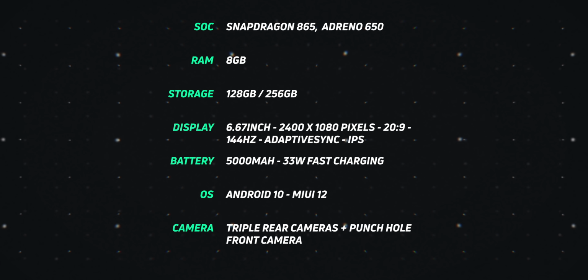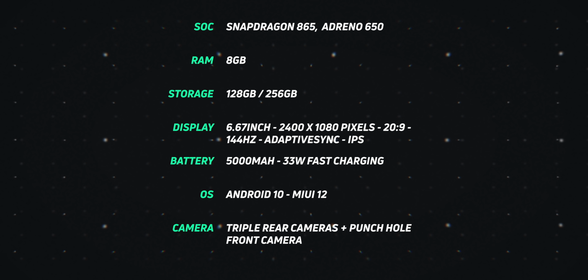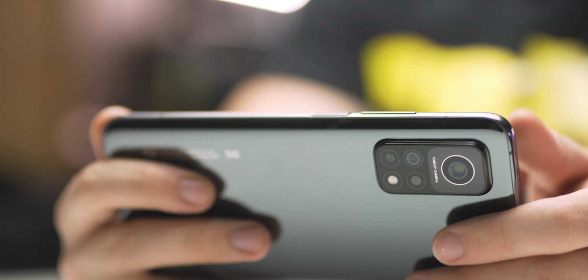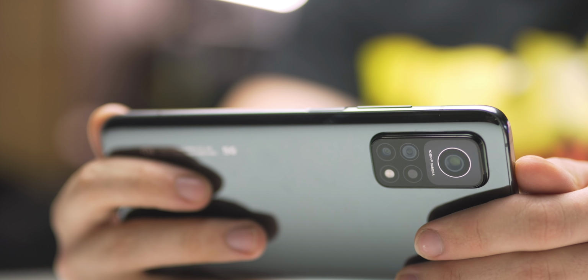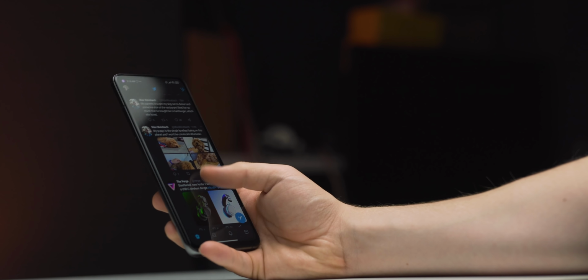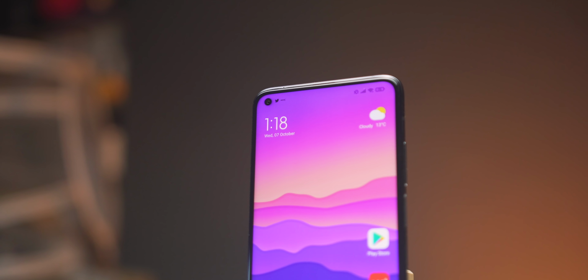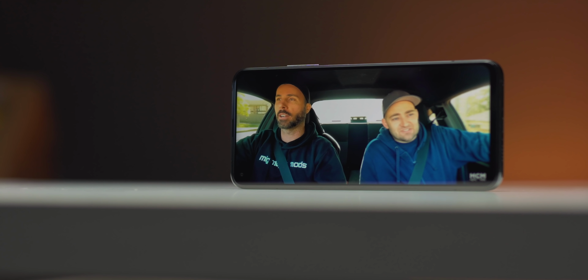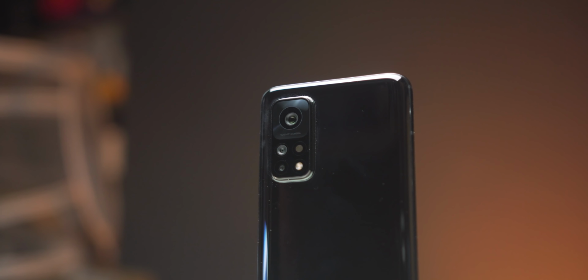Xiaomi has decided to include the Snapdragon 865 as opposed to the latest and greatest 865 Plus or the very popular mid-range Snapdragon 765, the latter of which has been included in some phones of this price recently. Also on board is 8GB of RAM and either 128 or 256GB of storage, a 6.67-inch Full HD Plus 144Hz IPS display, a 5000 mAh battery with 33W fast charging, and 4 total cameras.